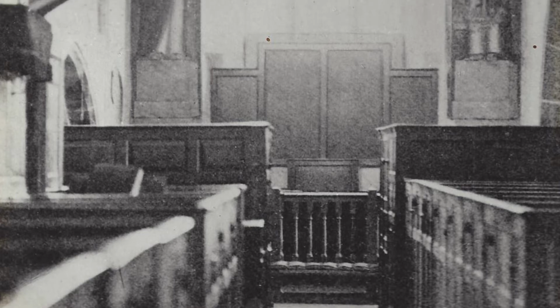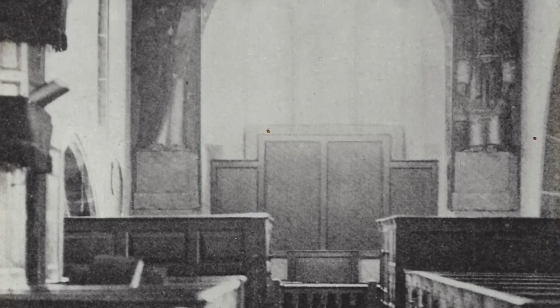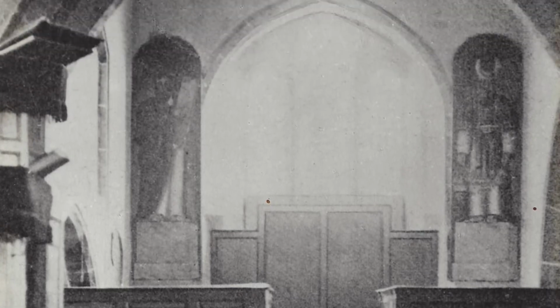An early photograph of the interior, taken about 1849, also shows high box pews, the three-decker pulpit, the choir stalls in here in the chancel, and a wooden reredos behind the altar. These were usually inscribed, that is the reredos, with the 10 Commandments, the Lord's Prayer, and sometimes the Creed. On either side of the chancel east window, we see large figures, one of Moses and one of Aaron.